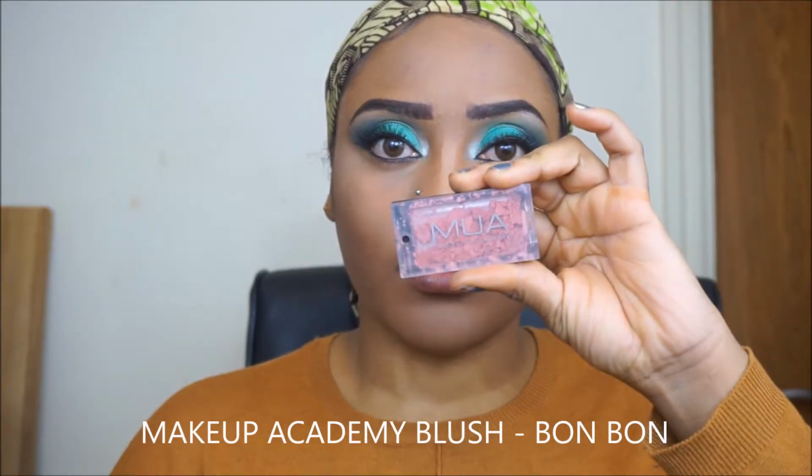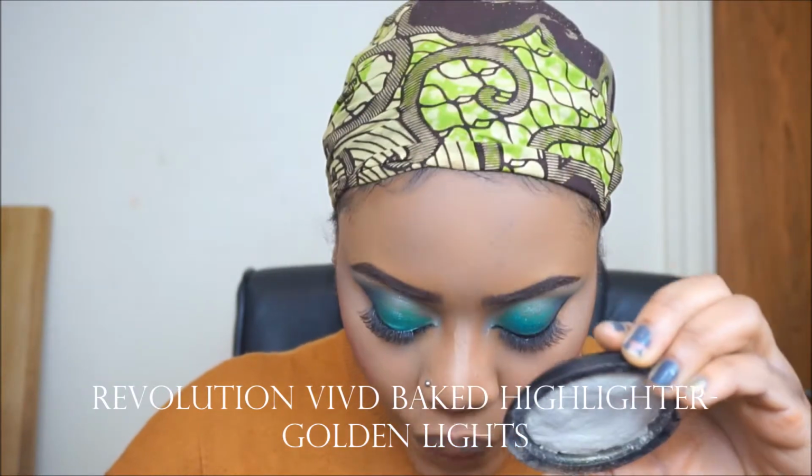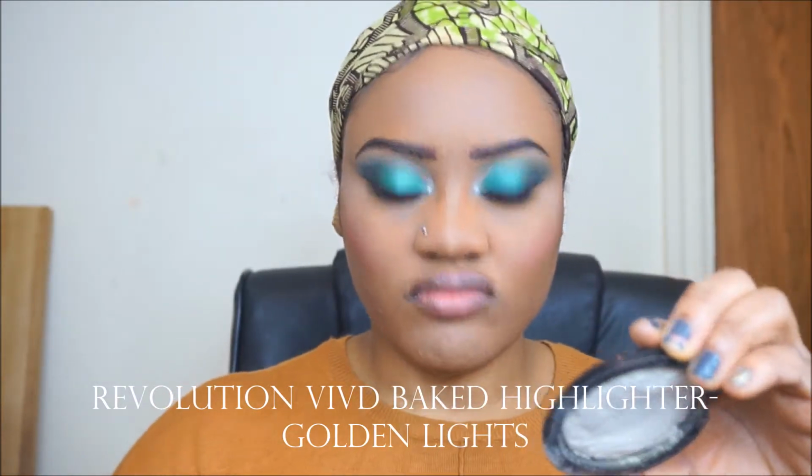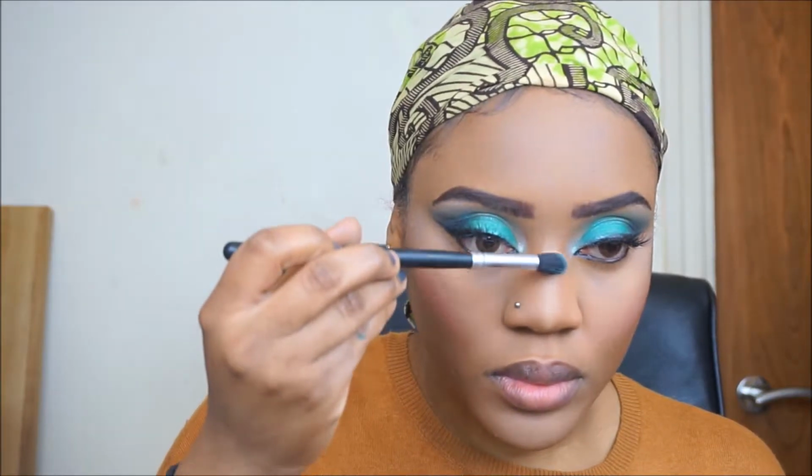Now for blush, I'm going to be using my favorite one from Makeup Academy called Bon Bon, just to give my face a bit of color. To highlight my nose, look at my ugly face, I just peeled a bit on my dress. To highlight my nose, I'm going to be using this one from Revolution.